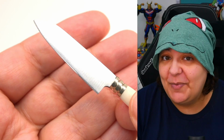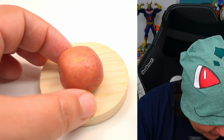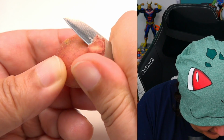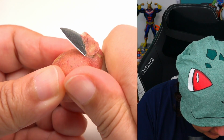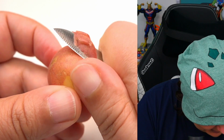And for real though, don't be fooled because this is really sharp. So let's first peel our potato and you'll see how sharp it is. Look at that. Look how thin I can cut this. Oh my goodness. You're adorable. Look at you.